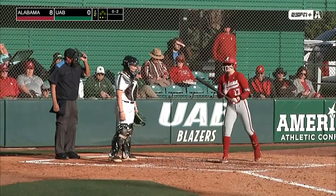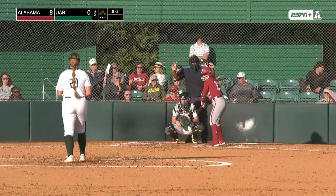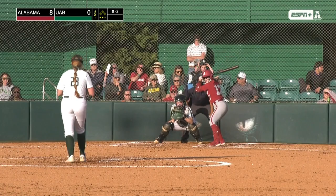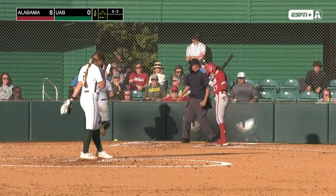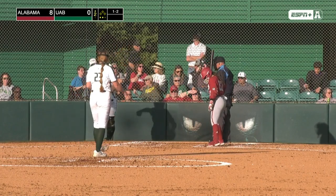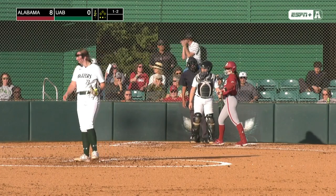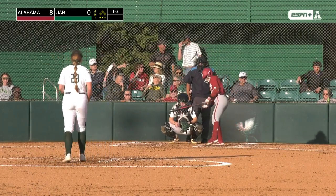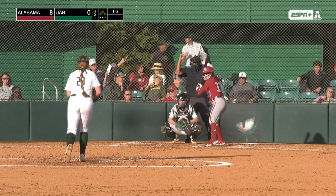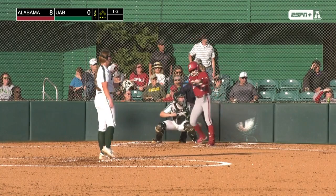Even if UAB doesn't come back to win the ball game, it's the type of response I think that H.A. Doherty's looking for. They can get a 1-2-3 inning here. Pitch is outside. Certainly when you talk about college softball teams in the first month of the season, you're just kind of at least getting off the starting blocks and want to get a good start and really get yourself set up for conference play over the next few weeks.